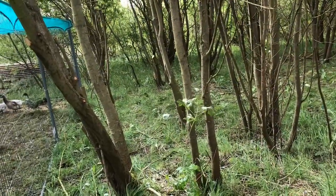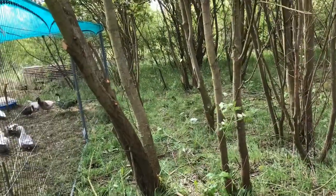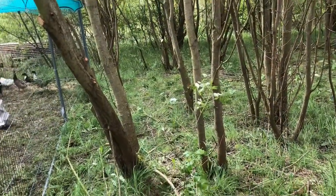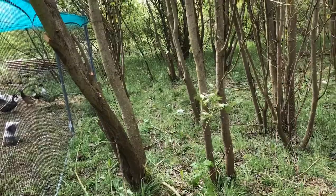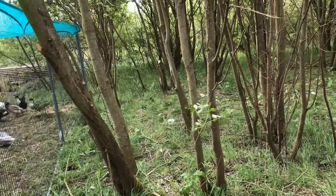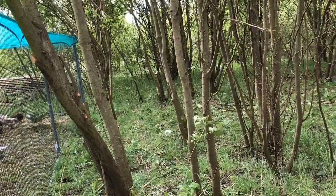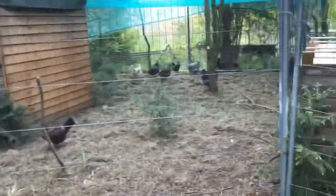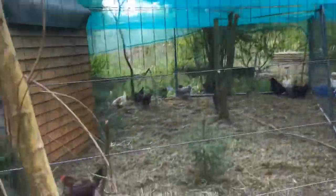And I came up with an idea to lift their water onto like a platform. If it's on a platform, they can't get to the mud underneath it and get it wet and muddy. So I'm going to build the ducks a platform for their water using pallets. Pallets are amazing. Now, they're going in the duck pen when we build it. But it's still too windy to cut trees down.